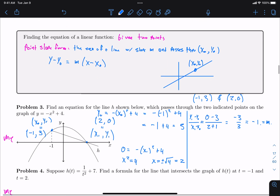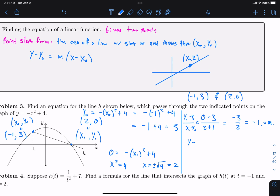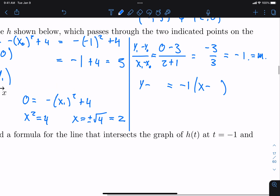Now what remains to do to find the equation of this thing? Plug it in the point slope form. Yeah, exactly. A bunch of people said it. Plug it in to the point slope form. Well, I'm going to put in m, which is just negative 1. And what's going to go in my remaining blanks? Yeah, one of the points. Does it matter which one? Let's see if it matters which one. Well, we'll try both, and we'll see if we get the same thing.